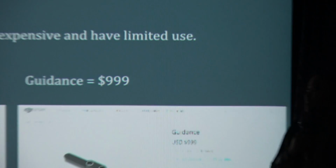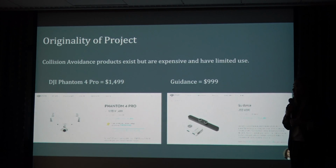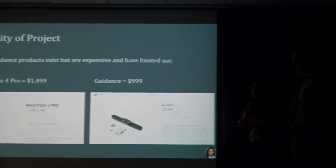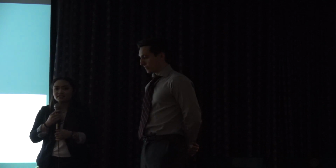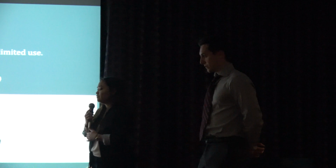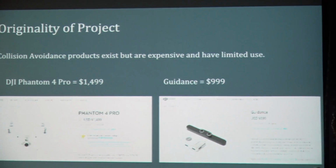So there are collision avoidance systems that do exist in the current market. To the left, you see the DJI Phantom 4 Pro that goes for about $1,500. So as you can see, that's very expensive. To the right, there is the DJI Guidance that goes for $1,000. The DJI Guidance has object sensing in 5 directions. Our SAFER solution can detect objects in 8 directions.